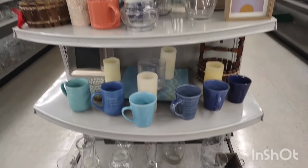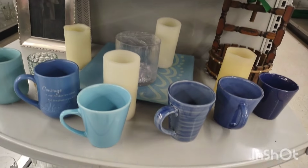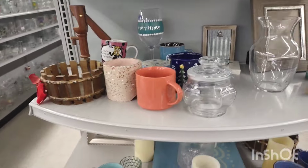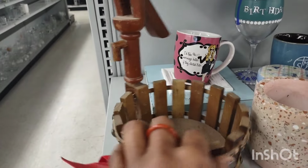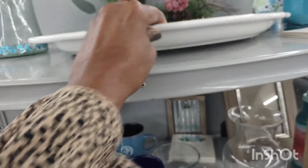And they got mugs everywhere now. Their end caps aren't color-coded. Maybe one or two, but for the most part, they just put stuff there. I meant to grab that little glass container for my bees. I forgot. Not sure what that was. Of course, it's a well with a pump, but I think a piece is broken off of it.